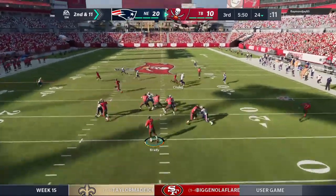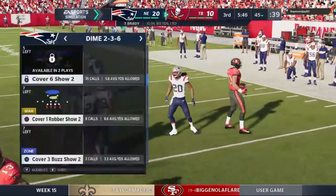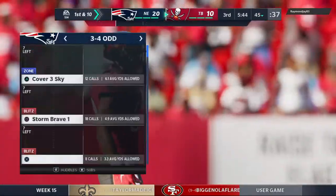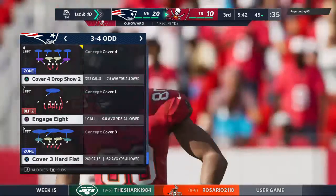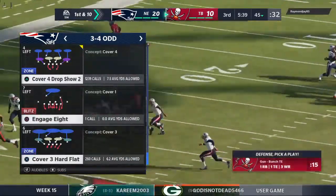On 2nd and 11 now. Brady. That's caught by Howard. And they'll get it all the way up about 5 yards shy of midfield. Last play, they got stuffed at the line. Different story here, over 20 yards. 5-yard line.